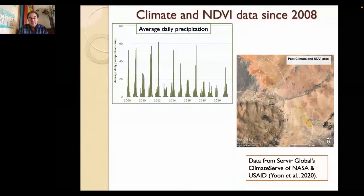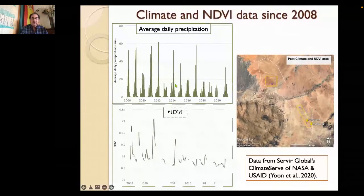What happened in the past in that region? So we constructed the polygon that you see in white here around this area, covering our analysis sites. And the rainfall you will see then since 2012 of that area. It's wonderful data one can get on ClimateServe, the website of SERVIR Global, data being supplied by NASA. And you can see how little the precipitation was since 2012. You can also determine the NDVI values from this website.